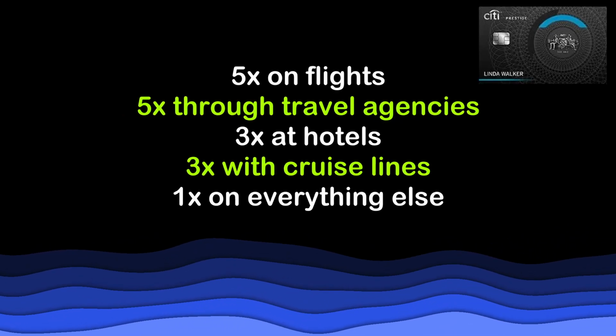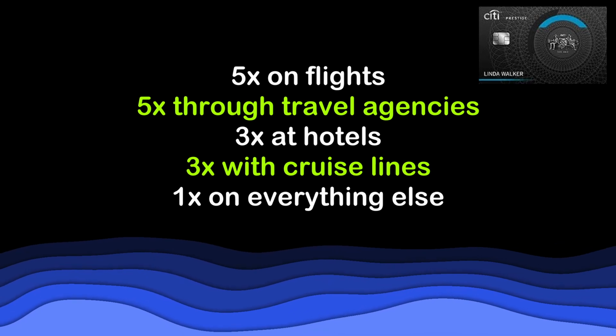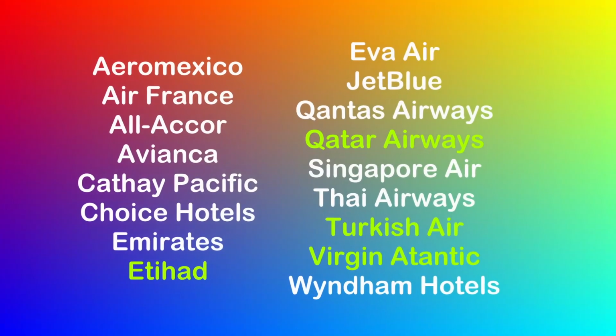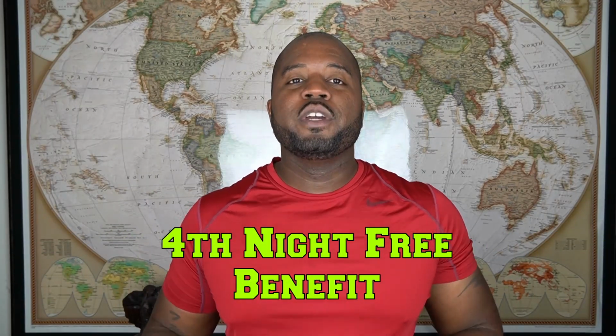You can also earn 5x on flights and through third-party travel agencies, 3x at hotels and on cruise lines, and 1x on all other purchases. Now, the reason Citi Thank You points are so valuable to me is because of their very underrated transfer partners. I've been seeing some pretty nice redemptions lately to some places I want to visit through Virgin Atlantic, Turkish Airlines, Etihad, and Qatar Airways.